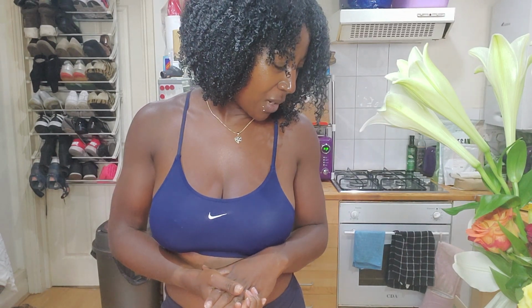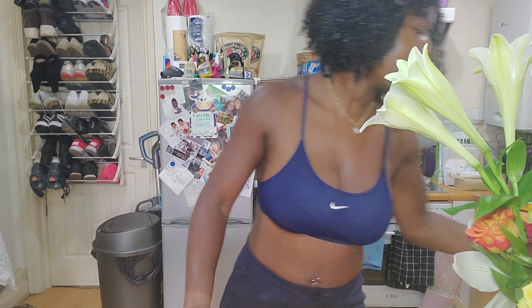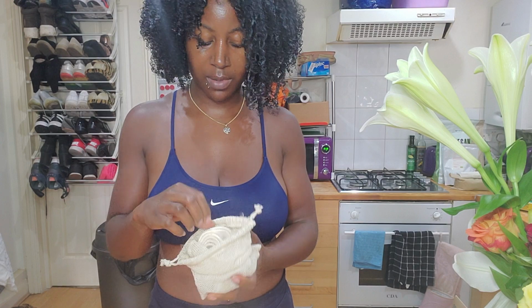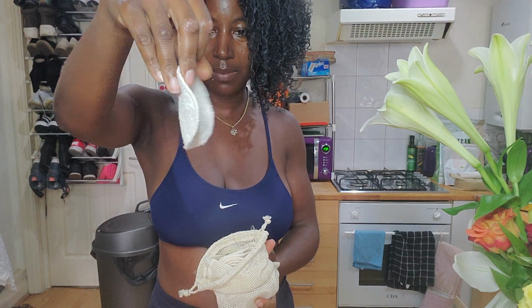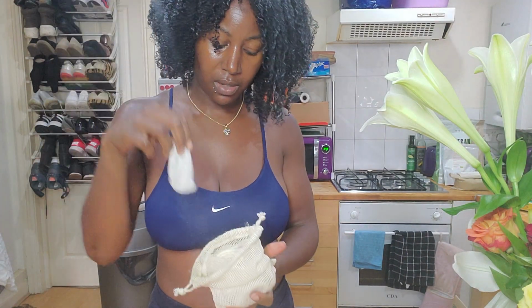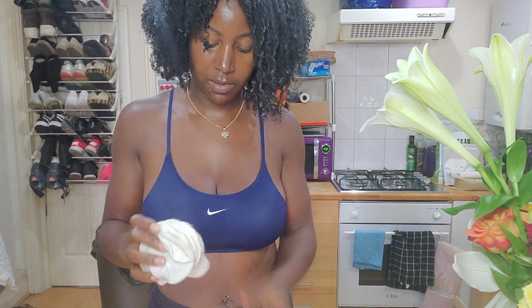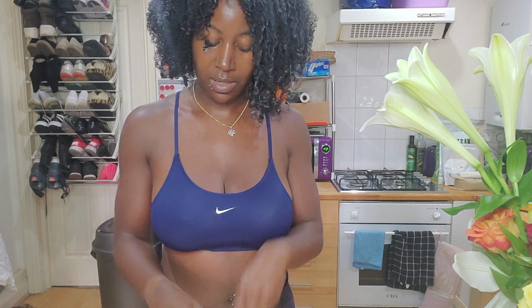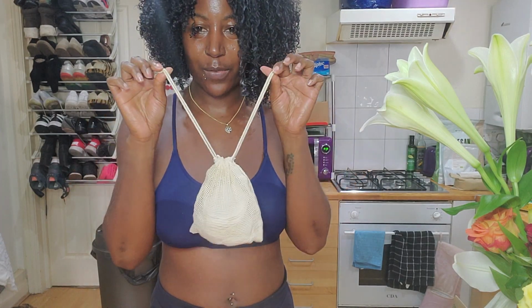But with that being said, one of the first things that I actually changed was cotton pads. I use reusable ones now, just for makeup removers and stuff. I think these ones are made from cotton, and I bought a packet of 20 of them. You just use it like a normal pad with whatever makeup remover you use. Then I put them in a bra bag when I'm putting them in the wash, and they come out as good as new. So that's the first thing.